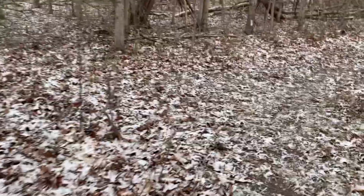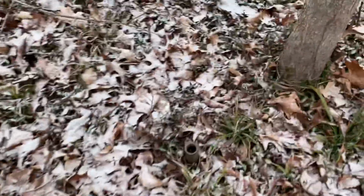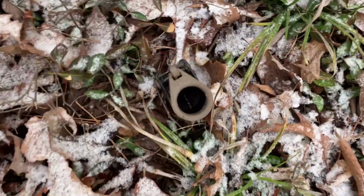Second trap. Empty as well. And no chum. So I'm wondering if something got in there and maybe the trap was froze. Because if they freeze up, then the dog doesn't work on it where it trips and lets them get caught. So I'm assuming I'm going to have the same situation on these other traps. And it looks like they're both empty.